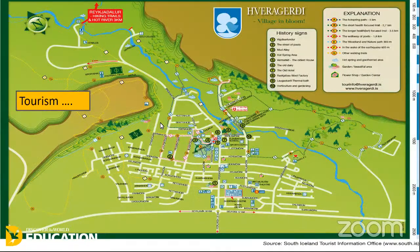I just want to share with you the attractive map here, which you can download from our website, but you can see how tourist friendly it is. And this is something that they really are quite proud of.